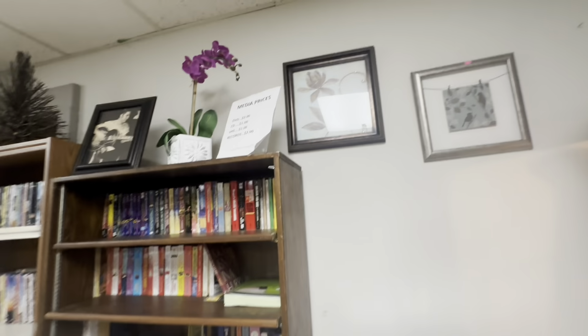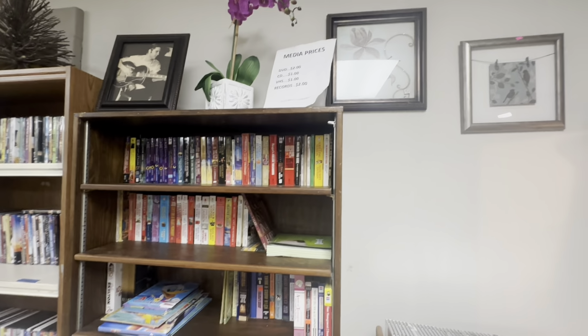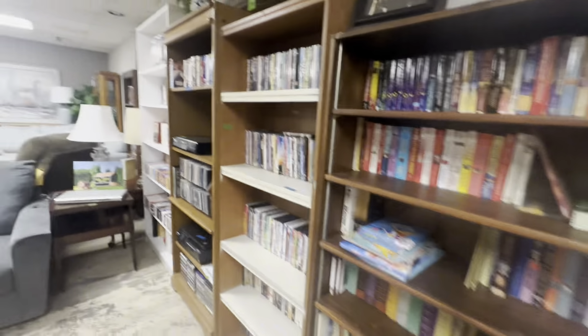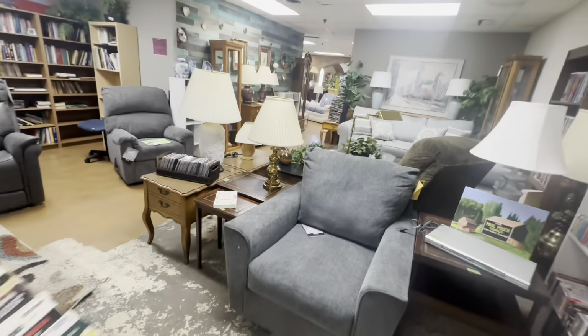Oh, right here. DVDs are $2, CDs $1, VHS $1, records $2. So that's not too bad. You can definitely find it cheaper other places, but not too bad.